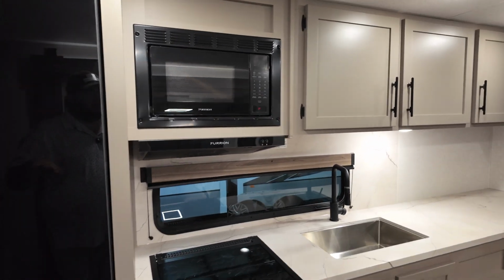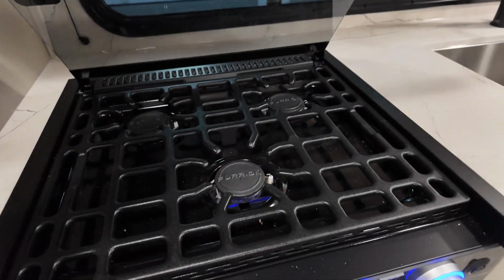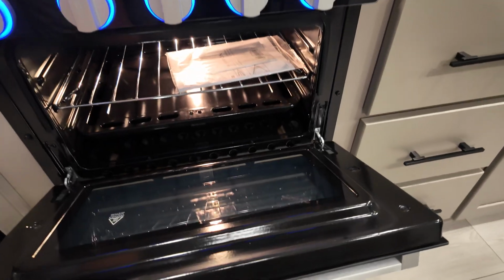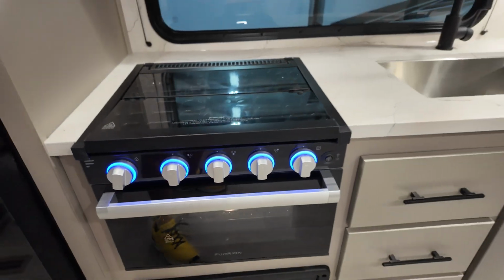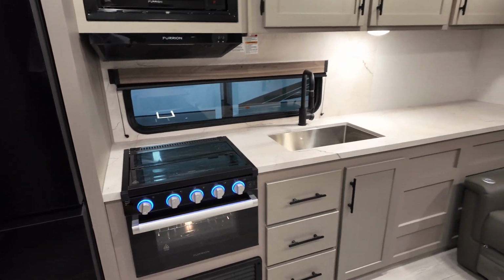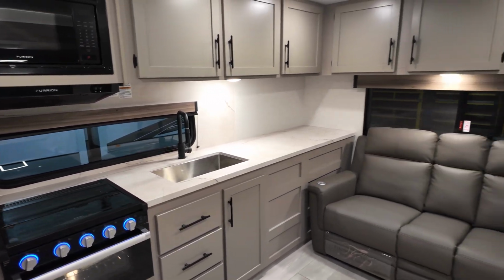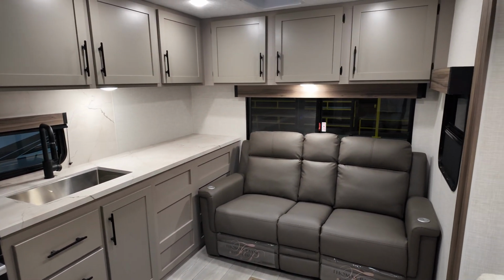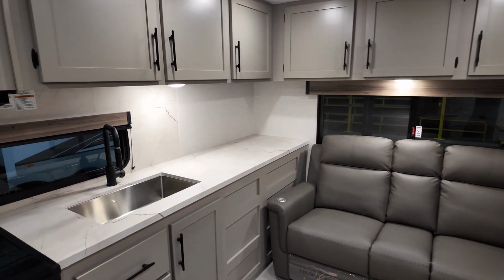For the cooking needs, you are going to have a microwave. You're also going to get the 3-top burner to whip up all the fixins. And you have an oven big enough for like a pizza or a cookie rack, something like that. Not a residential style oven by any means, but this isn't really going to be your residential style camper. Although I definitely could see myself, if I was younger and single, staying in this for a very long term would be absolutely no problem.